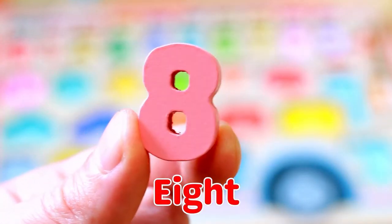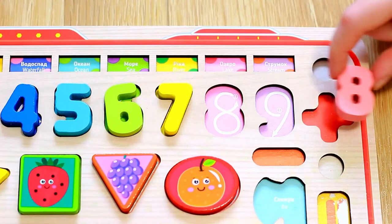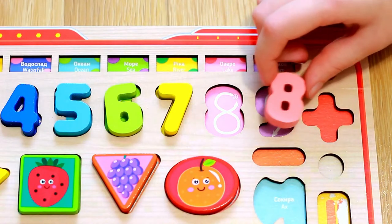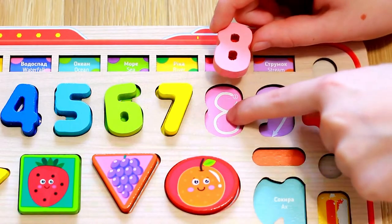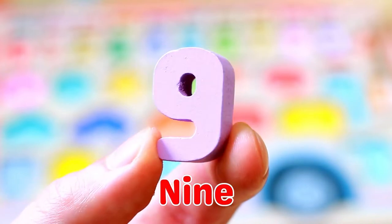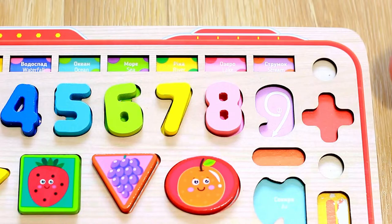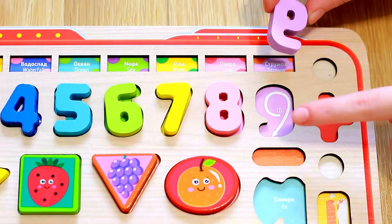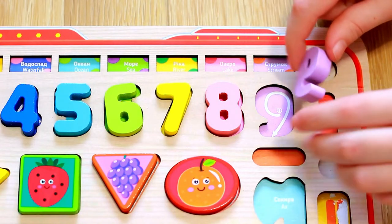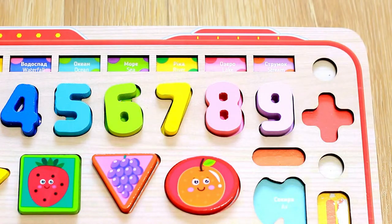8. Moving along to number 8. Wow, the figure 8. Incredible, right? 9. Now, the final piece of the puzzle, number 9. Where could it be placed? Here we go, number 9 completes our numerical journey. Awesome job!